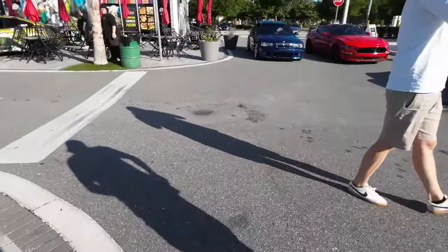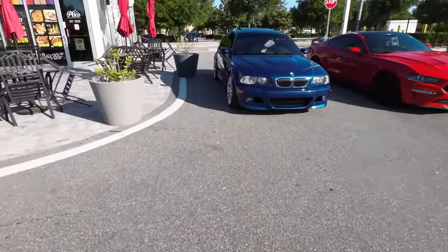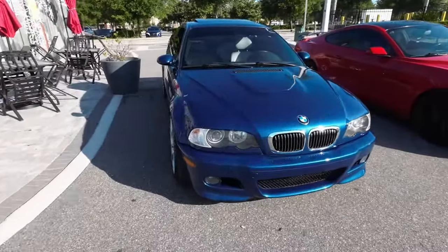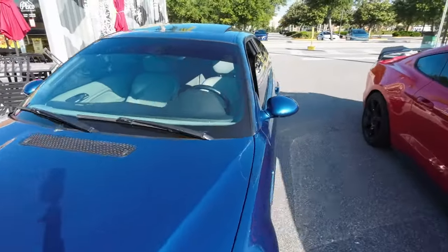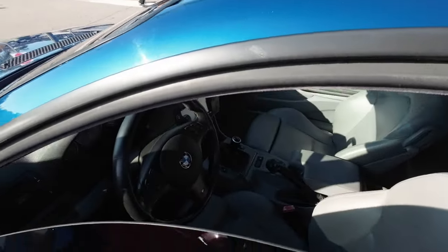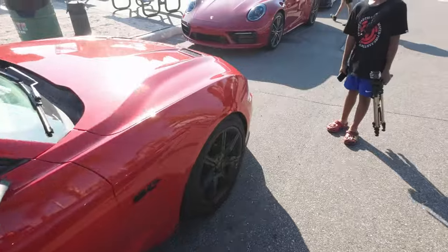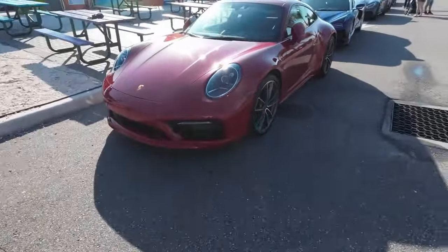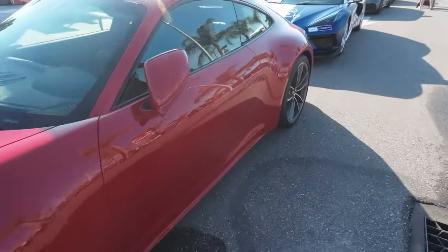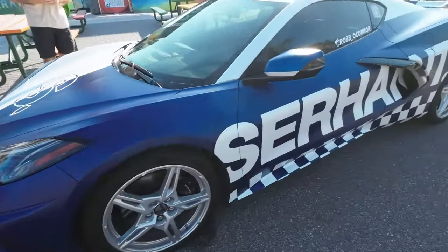There is another E46 M3 over here, parked in the back, away from all the people. Looks really nice. Leather's in really good condition. Interior is in really good condition, the whole thing. 5.0 Mustang, just another 911. CA Corvette with the Surhunt wrap.